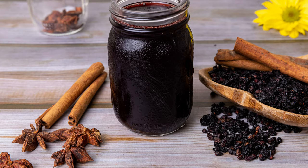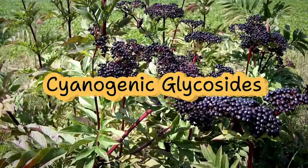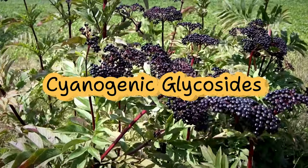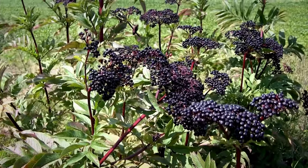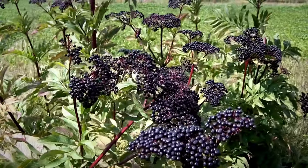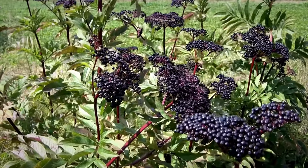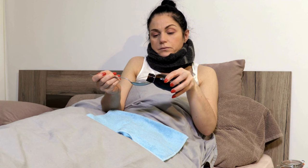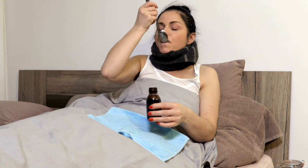While elderberry is generally safe for most people, there are a few precautions to keep in mind. Raw elderberries, along with the seeds, leaves, and the bark of the elder tree, contain cyanogenic glycosides, which can release cyanide and are toxic if consumed in large quantities. Always cook elderberries before use to neutralize these compounds. If you're pregnant, breastfeeding, or have an autoimmune condition, it's best to consult your healthcare provider before using elderberry. Also, be cautious with elderberry supplements if you're on medications, as they can interact with certain drugs.